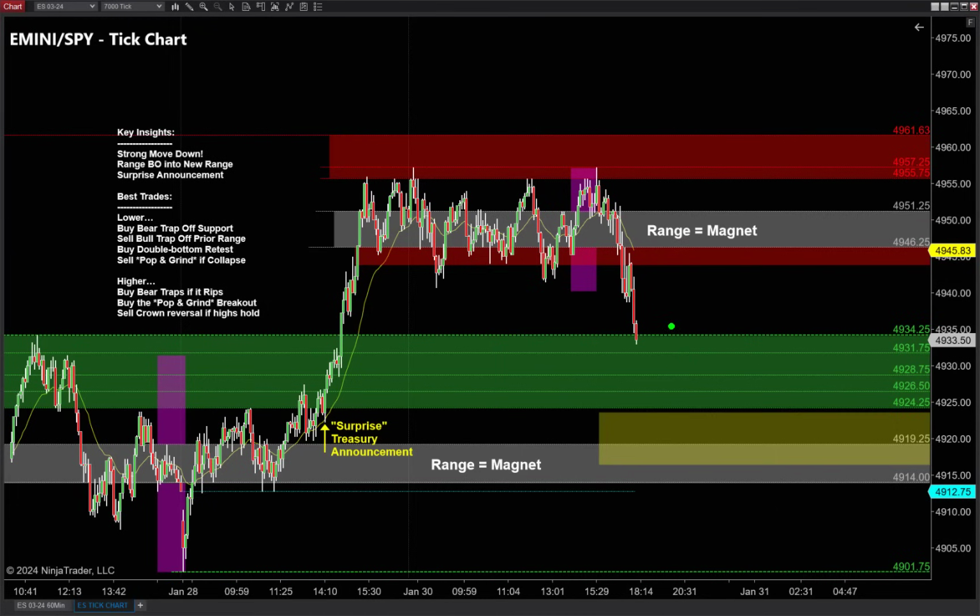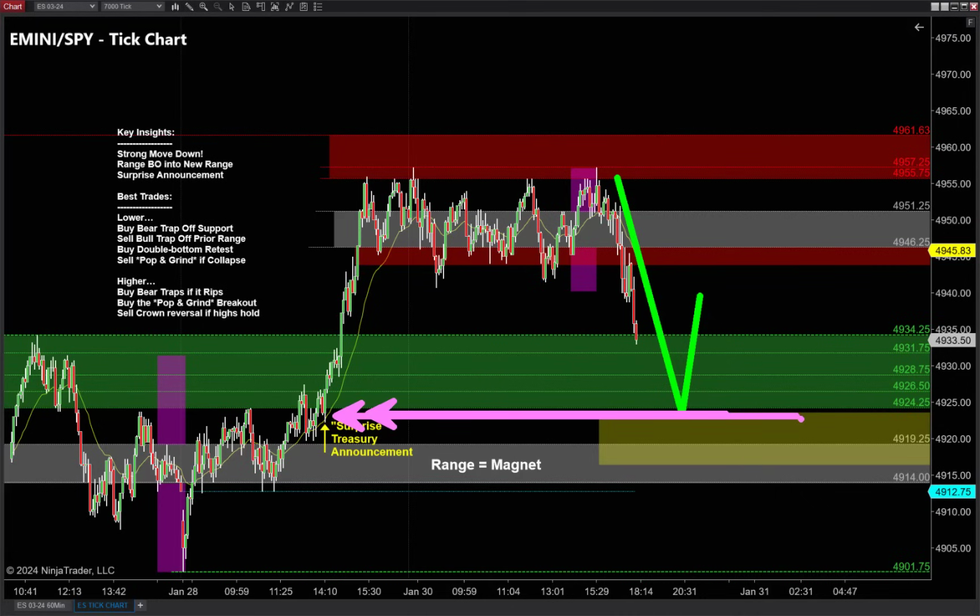If I'm wrong about this, if this thing V bottoms off that low and begins to rip, there could be so many buyers waiting down there in an overall bull market. We may not get this thing to pull back and go again, right? If it begins to pop up and kind of grind and run higher, you know how to trade these, right? You don't chase it.